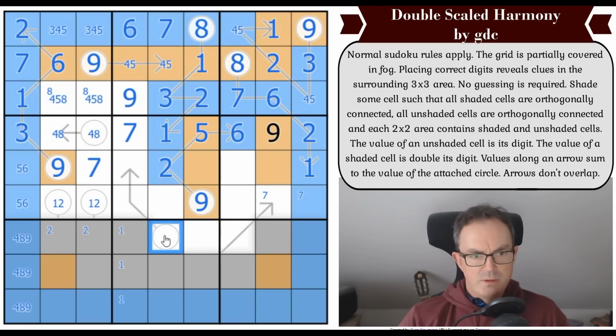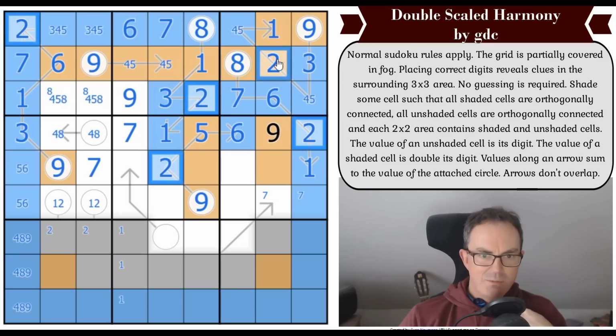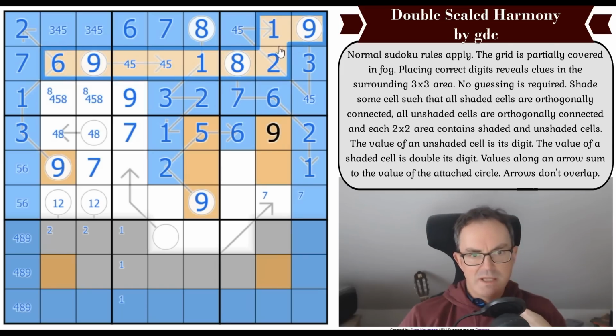Is it this one? Or maybe it's yin-yang. Can I do some yin-yang somewhere else? Let's think about that for a second or two. I'm not seeing anything obvious. I do appreciate that I've still got to get this worm at the top, this sort of incomplete Loch Ness monster. That's still got to go and connect to all its friends.